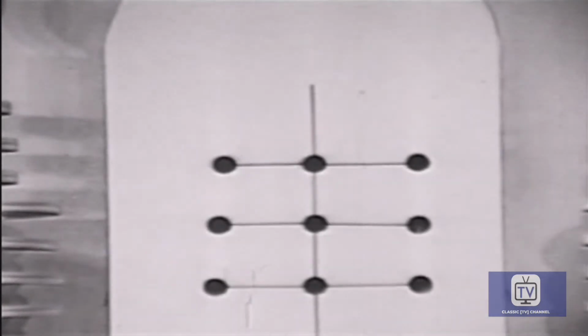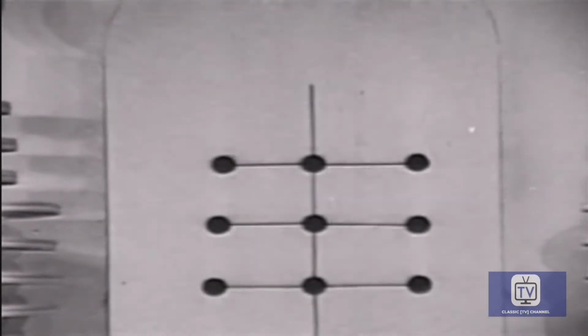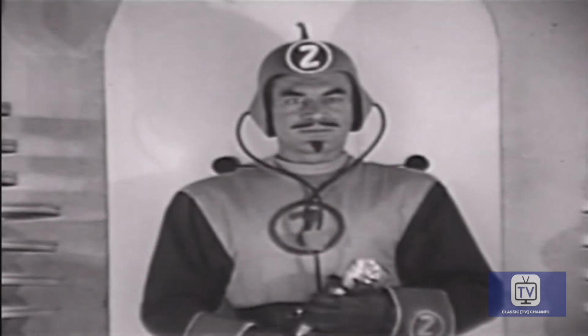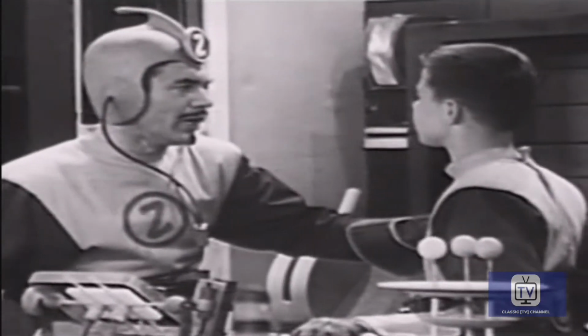Spark gaps are closing. He's transforming from electrical impulses and beginning to materialize. He's coming in. He's in. Good work, Jet. Now let's make sure the messenger gets away. Stand by. I'll see if I can pick him up. Yes, sir.